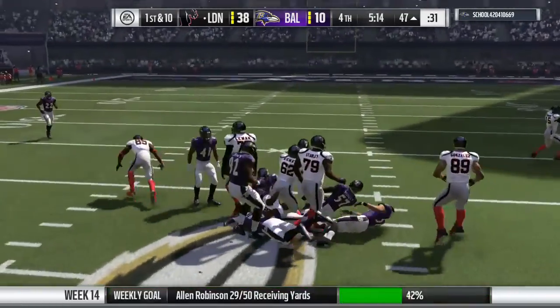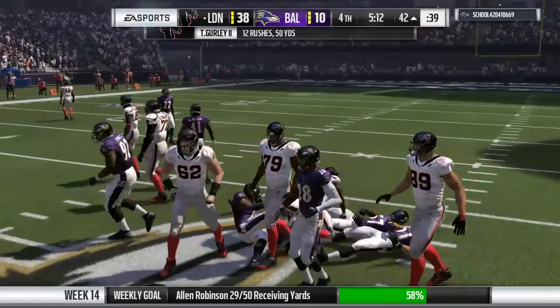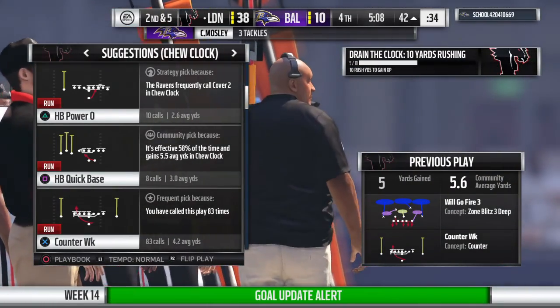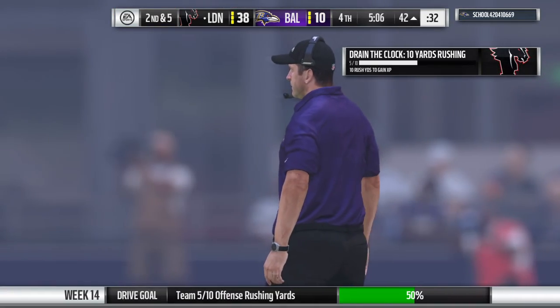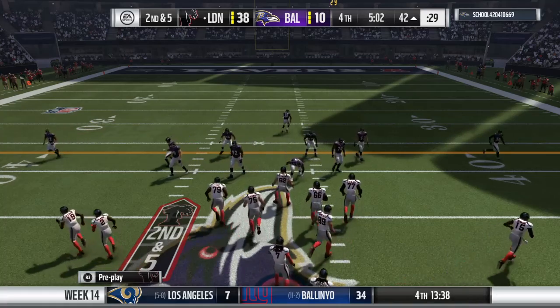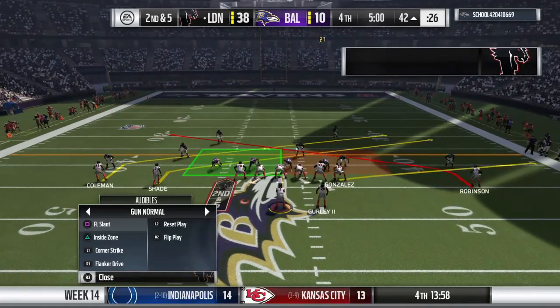On 1st down, it's Gurley. 5 yards on the carry. Good pickup on 1st down. And that's exactly what you want on a 1st down run. Pick up 5 yards, bring up 2nd and 5. The defensive line, though, they've got to figure out a way to out-leverage the guys up front because the offensive line is winning at the point of attack.